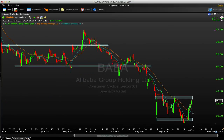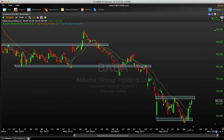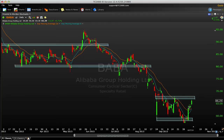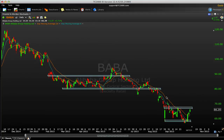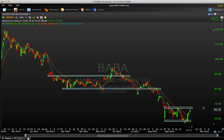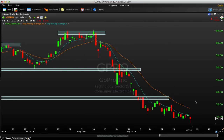Alibaba, this one had a nice session today, coming back to the top end here. So this should be a pretty interesting area, $67 or so. It looks like it's trying to carve out a base here between $58 and call it $68. So you get about a $10 range to work with. So we'll have to see if this one can continue to firm up. It's been in a long-term downtrend, still hasn't really changed that yet. Needs to break back above, like I say, $68 or so to start to get more constructive to the upside.